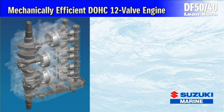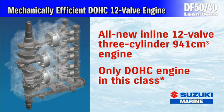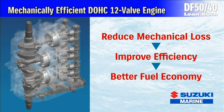Mechanically efficient DOHC 12-valve engine. This high-performance engine has a displacement of 941 cubic centimeters and features a dual overhead cam powerhead with 4 valves per cylinder. This is the only dual overhead cam engine used in this class. Each component was analyzed and redesigned to reduce mechanical loss in order to improve efficiency. The combined reduction in mechanical loss throughout the engine contributes to better fuel economy.